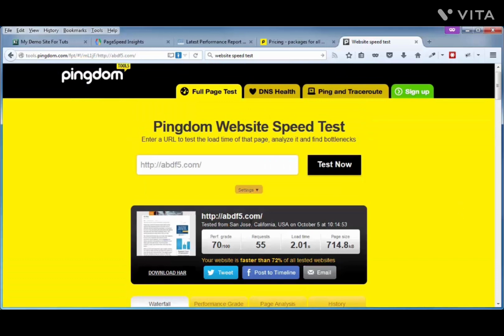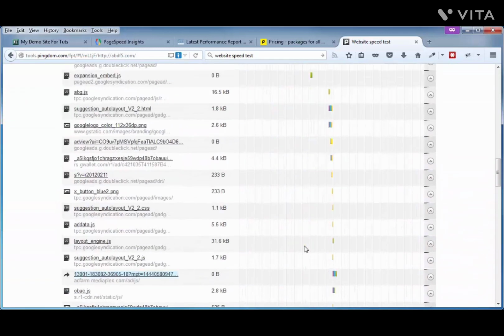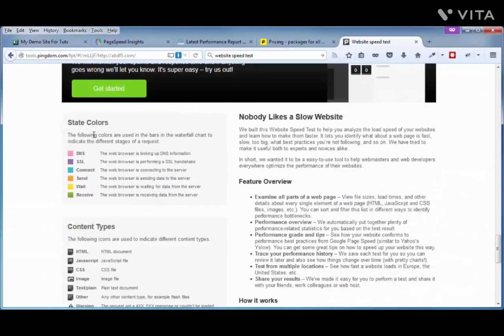Now if we come on up to the top here, you can see that it gives you a bit of a summary of all the test results. And if we scroll down to the very bottom of the page, this will give you a breakdown of some of the different elements of the test, the color, what the different colors mean, and so on.